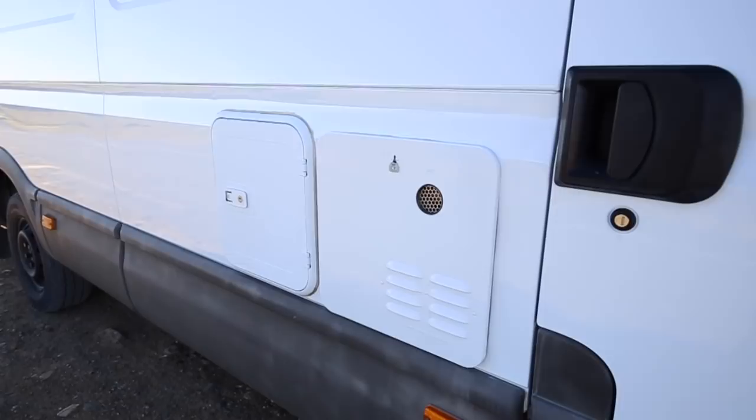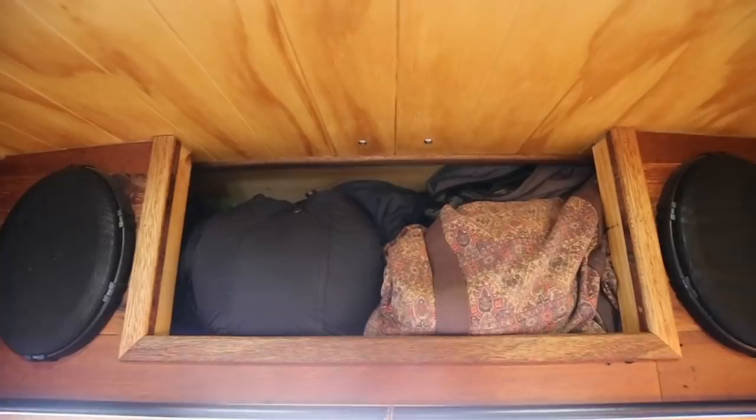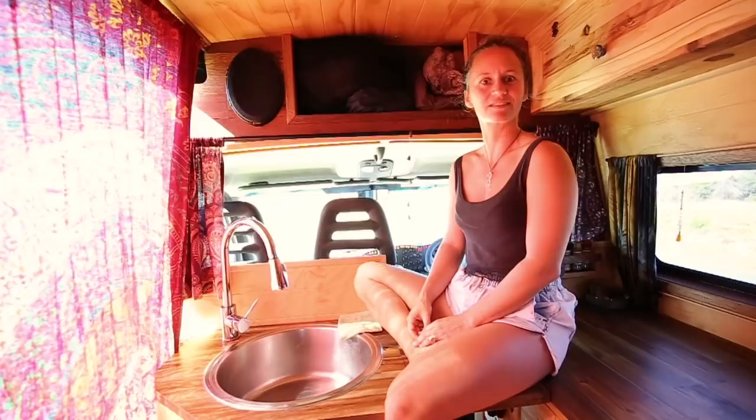This is our bulkhead. This is where we keep all of our adventure gear. We both really love our good sound. We love listening to music, so we wanted really good quality speakers. So we've got these 6x9s here in the bulkhead. And yeah, the sound here is just great. So it's very enjoyable of an evening, just listening to music and chilling.